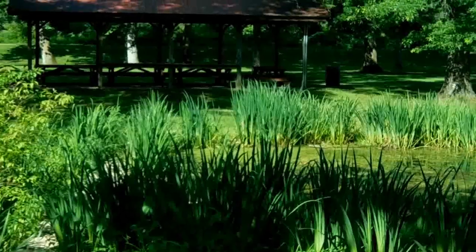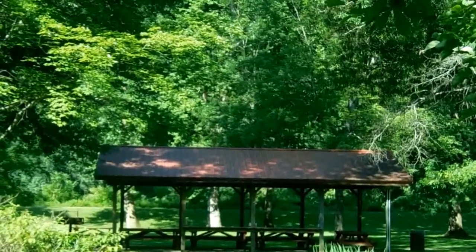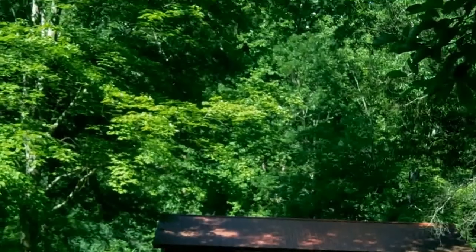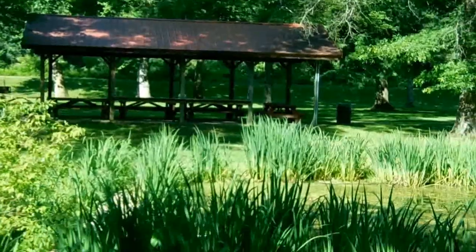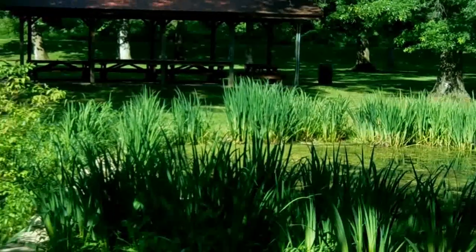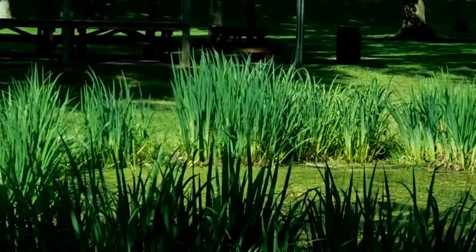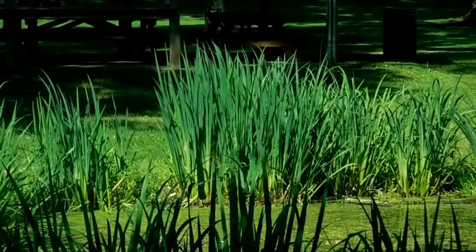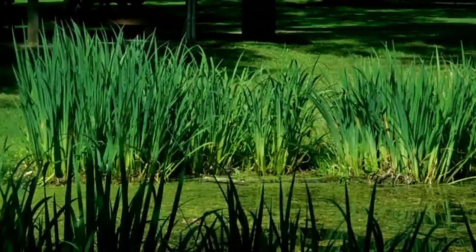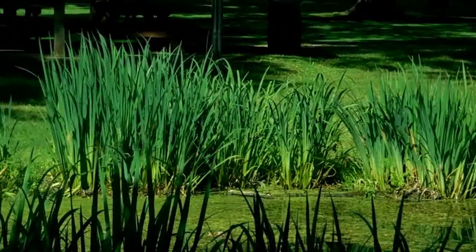As I said, there is not much of a breeze. It's just very, very still, maybe 5 miles an hour or so. It just doesn't seem to account for how much those slender leaves are just twirling and moving. Can you see that? And not all of them, just a few isolated ones.